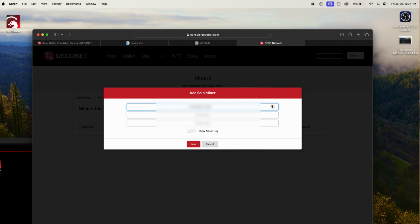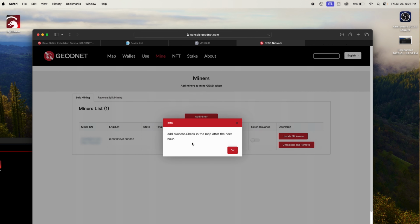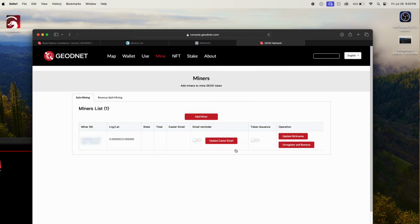Once you click on that Add a Miner button, you will get a pop-up asking for your miner's credentials, and once again, you'll need to enter your miner serial number, which again is the serial number at the bottom of your base station. Now for nickname, just enter anything that helps you identify your miner and something that's easy to remember. And then for the miner key, enter once again the miner serial number and click Save. Now once you're done with all of that, your miner should appear in the miner list.